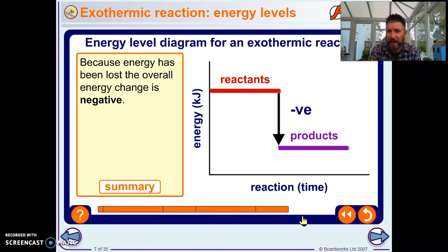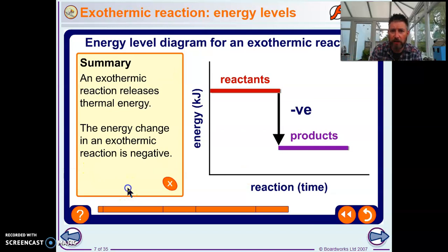So there's a change in energy in the system because the reactant's chemical energy store has gone down. Why? Because the thermal energy store of the surroundings has gone up. So the energy change is negative. We say delta H is negative. So exothermic reactions release thermal energy. So the temperature of the surroundings goes up, so it feels hot to the touch. The energy change is negative because the products have less energy than the reactants.